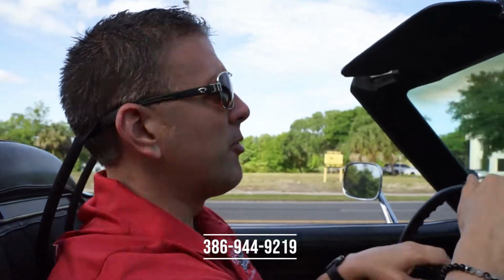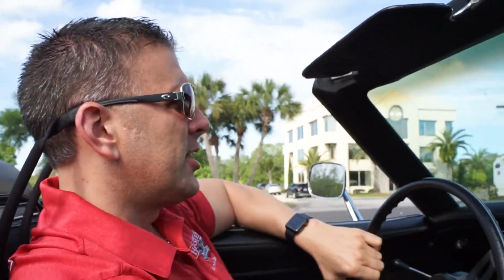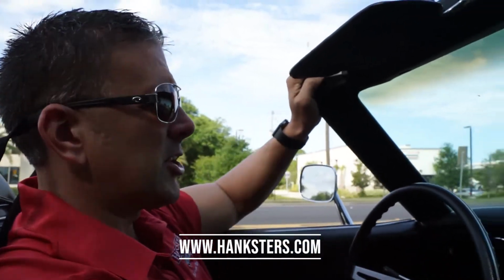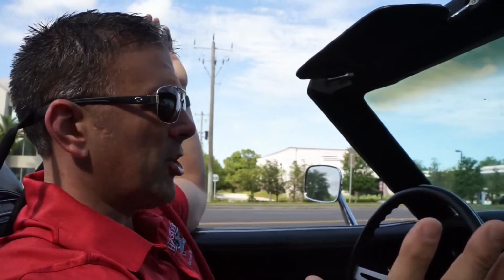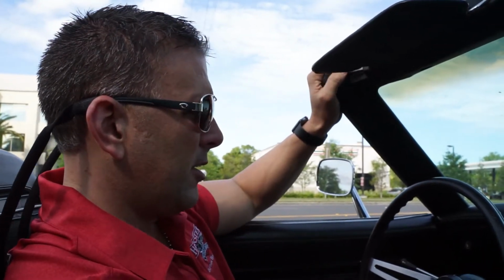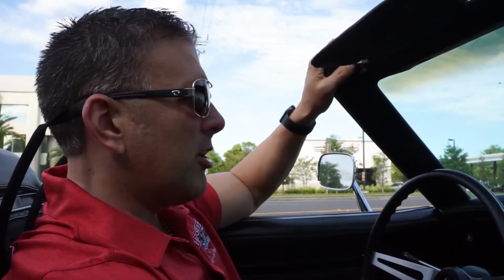386-944-9219 is our contact phone here in Daytona Beach. Hanksters.com is our website. We'll put at least 80 photos of this car up. Look, no hands on the wheel, stopping nice and straight. It's not pulling the wheel to one side or the other. We'll put at least 80 photos of this car up on our website today, along with this video presentation you're watching right now.